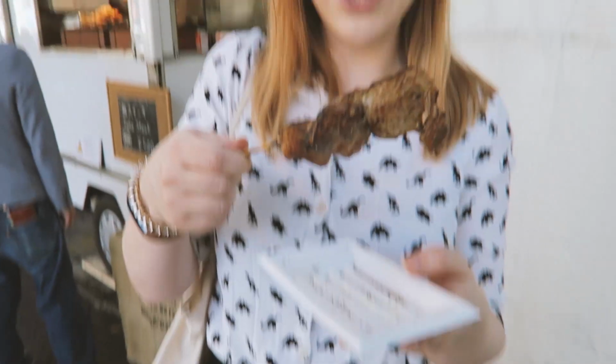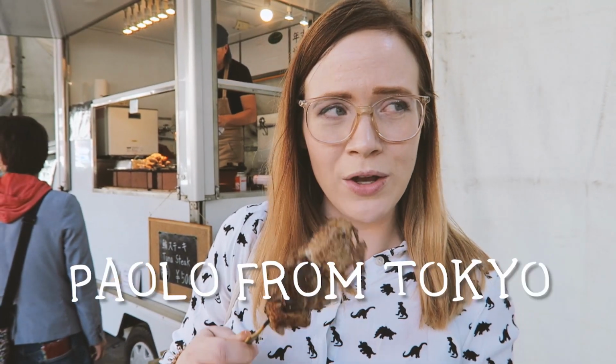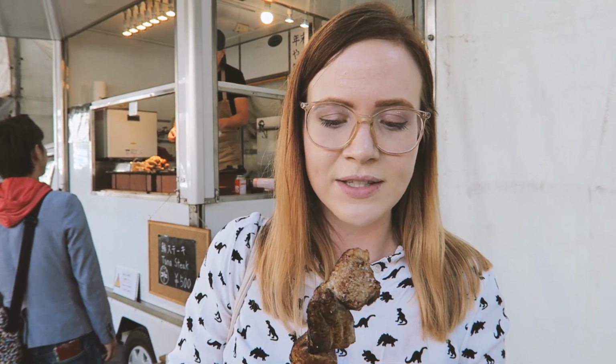So next up we have this tuna steak that's being grilled right here behind me. I'm pretty sure I've seen this tuna steak in Paolo from Tokyo's video. It's a shout out to him. I really like his videos. He's super informative. So if you're interested in food in Tokyo, really go check out his channel. Anyway, let's give this a go.